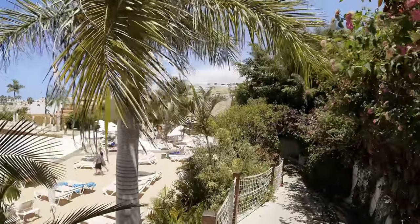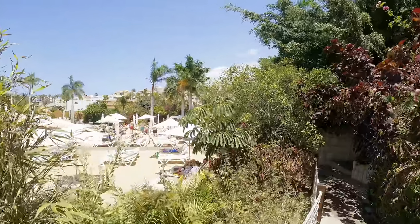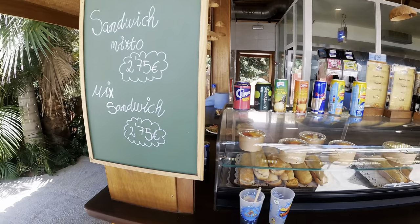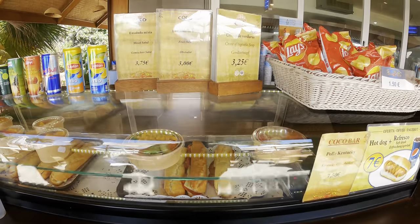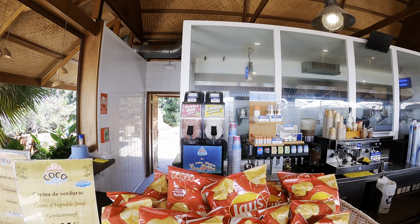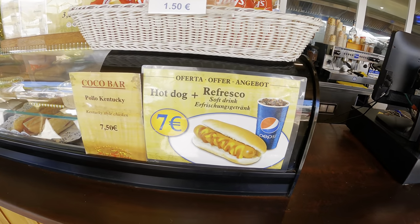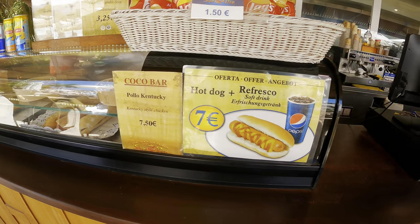Let's quickly have a look at what food and drink options are available here. Plenty of sunbeds still available as well, so Cocoa Beach could be the one for you. So here's some of your different food options: a mixed sandwich, $2.75, different baguettes, cheese and ham, fruit bowls, salads, cream of vegetable soup. You've also got bubblegum and lemon slushies at the back there, €4.20. Some sun cream, all your different drinks, coffees. And you can get a hot dog and a refreshment for €7, and chicken, $7.50. Quite a few options actually, considering it's a small unit, isn't it?